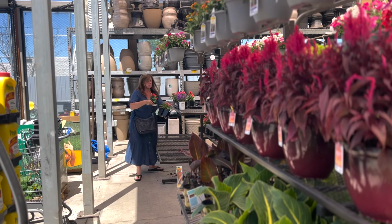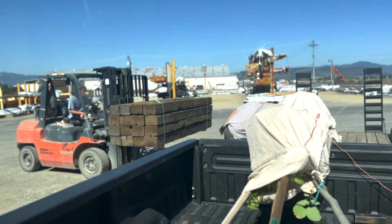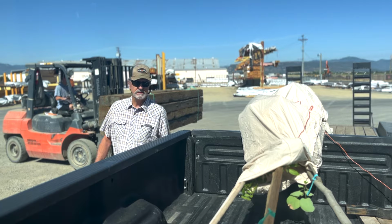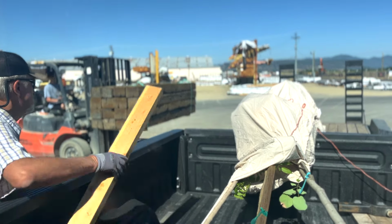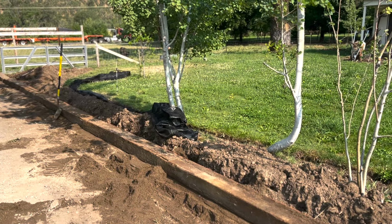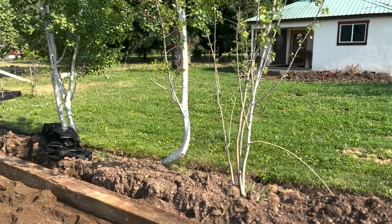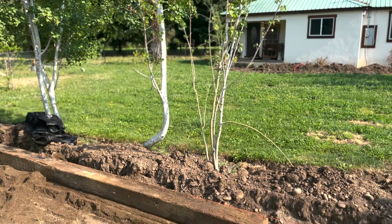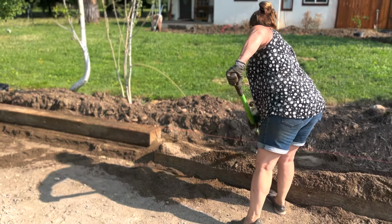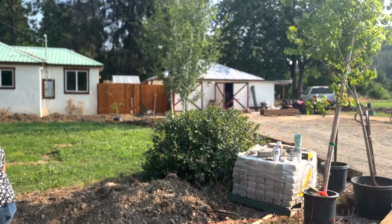My mom is amazing with landscape stuff, so we went shopping and Mom helped us find amazing plants. My parents did all of this with us. Not that especially Marcus really could have done all of this himself, but we were just on such a time crunch that there would have been no way that we could have got all this stuff done without the help of both our parents, his parents and my parents.